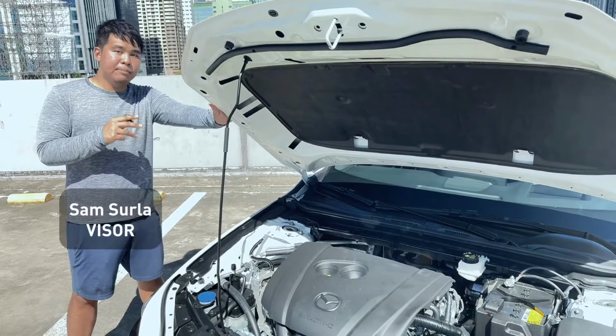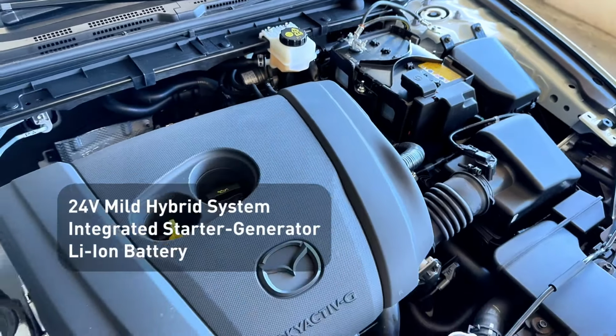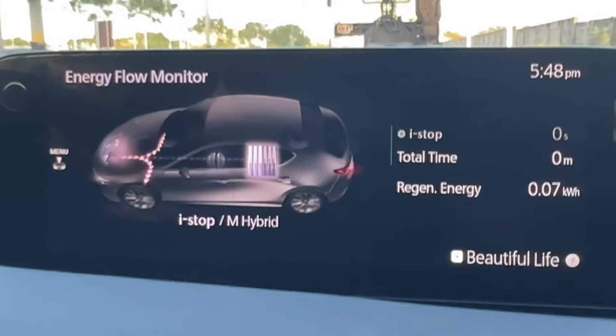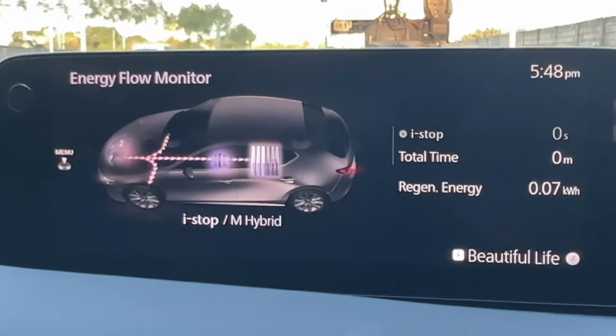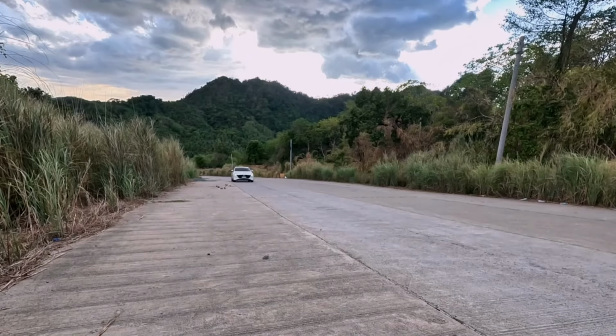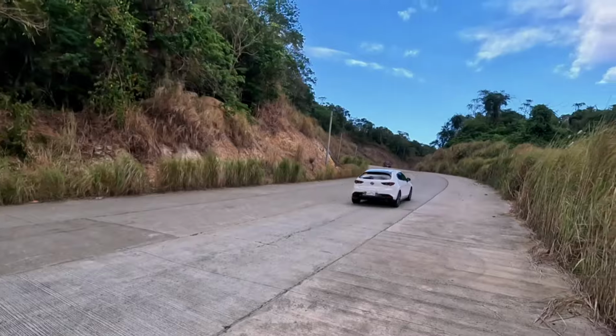The 24-volt mild hybrid system in the Mazda 3 uses a specialized alternator and a lithium-ion battery to help reduce the load of the engine. This means better fuel savings and a slight bump in power. But this car cannot move under its own electrical power, hence mild hybrid. It's not a full hybrid.